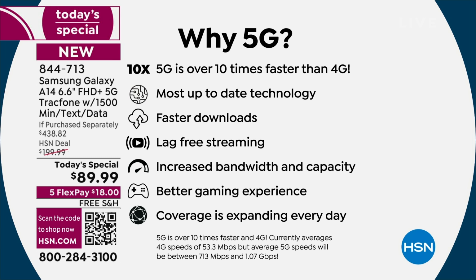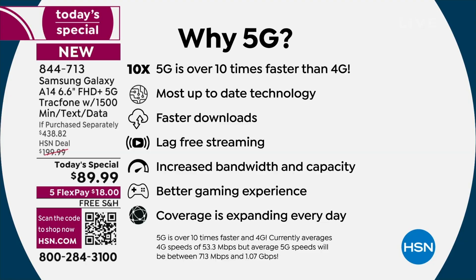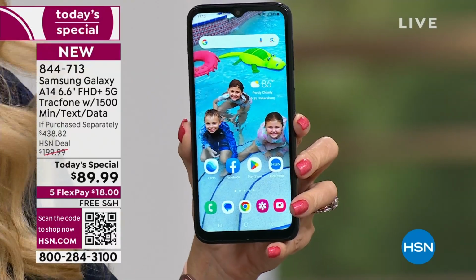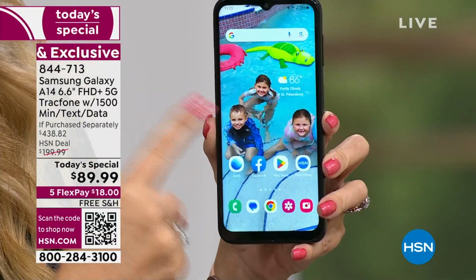Lag time. That drives me crazy. Right, this is lag-free operation. Again, most up-to-date, latest and greatest technology, faster downloads. You're gonna love gaming on this, increased bandwidth, so better capacity, everything that you're seeing right here on your screen, and that 5G coverage is expanding every single day throughout the country. So you're getting 5G across, you know, not just the major cities anymore. It's gonna be everywhere. And you know what that means? This is a future-forward phone.